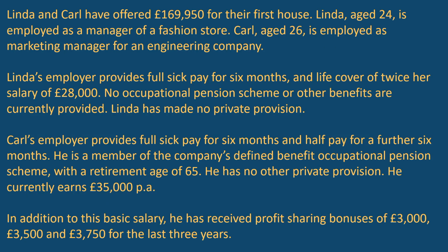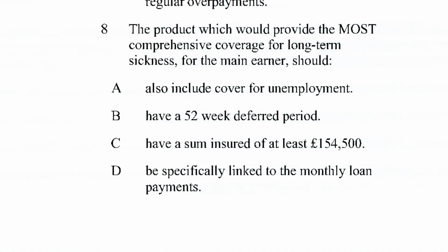Third paragraph there. Carl's employer provides full sick pay for 6 months and half pay for a further 6 months. So he would want a 12-month deferred period for his income protection. Definitely. Now Linda is paid full pay for 6 months, and then she gets none by the sound of it. So they both get good pay from work. Good companies they work for, don't they? But for him, he would want to have a 52-week deferred period. So let's just put that back up for you. He would want to have a 52-week deferred period.